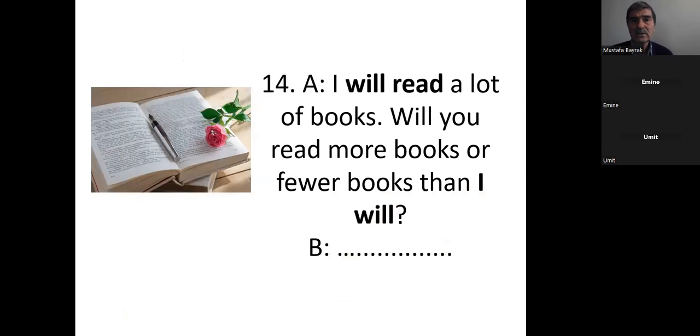Okay, dialogue 14a. I will read a lot of books. Will you read more books or fewer books than I will? Again, I think I will read more books than you will. But if it is can, for example, I can read a lot of books. Will you read more books or fewer books than I can? Of course, I will read more books than you can, than you must.